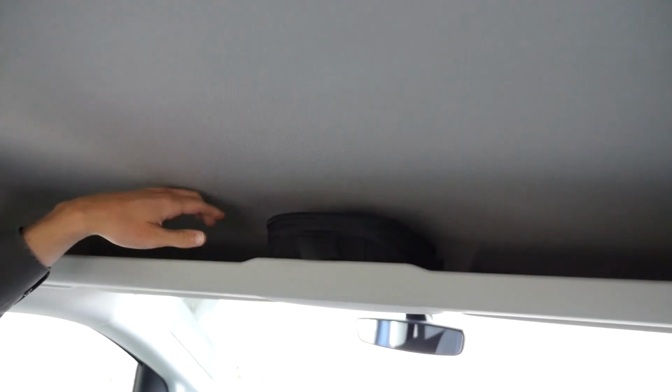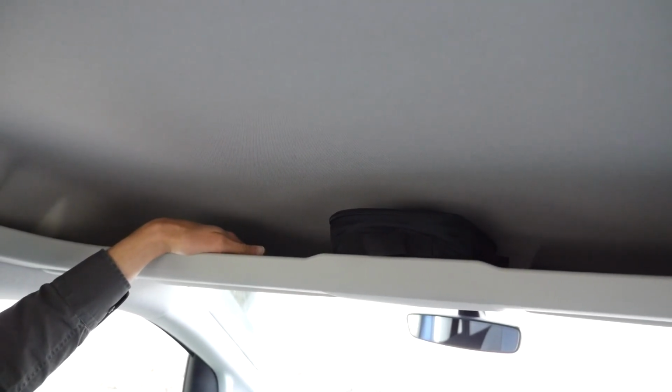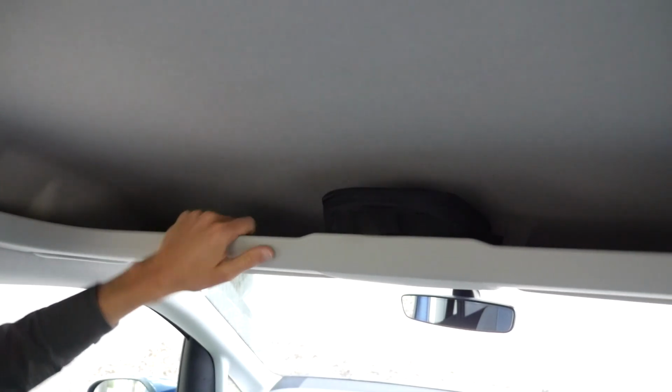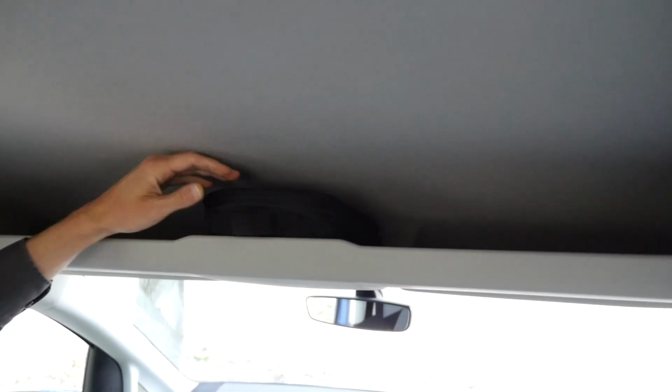And one more hidden space is up here. You can put whatever here, and it's also safe because when you brake, it's kind of secured because it just stays here. Maybe you just shouldn't accelerate too hard. This is, by the way, the compressor for tire repair. That one is placed in here.